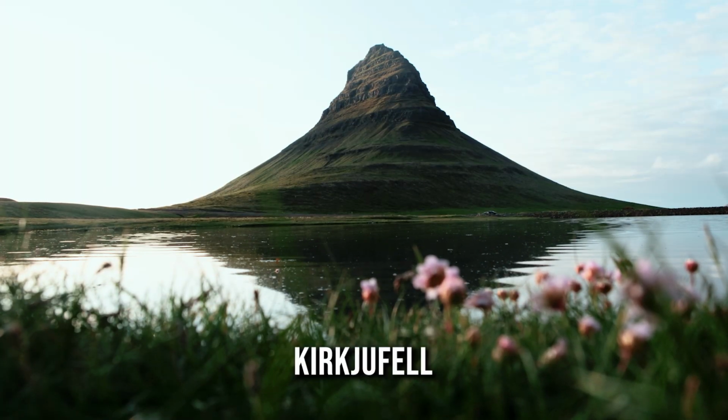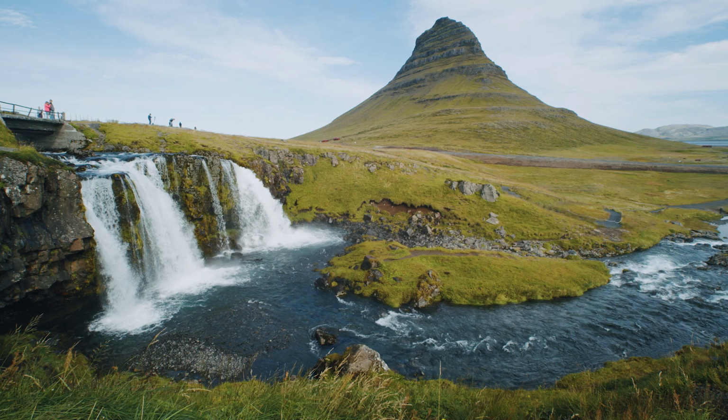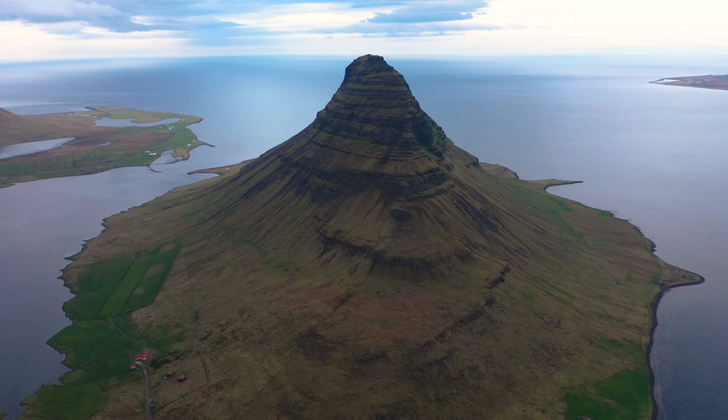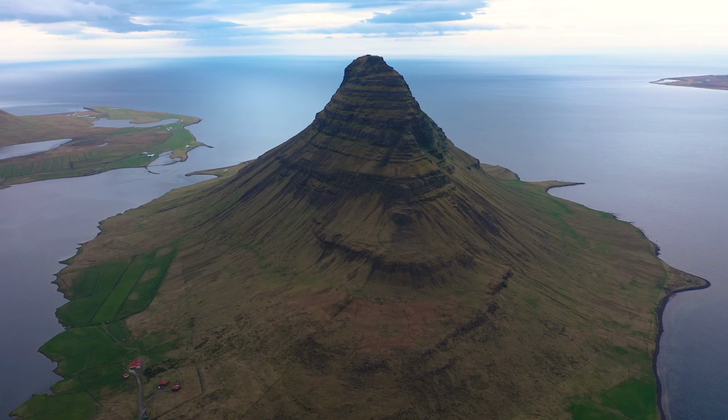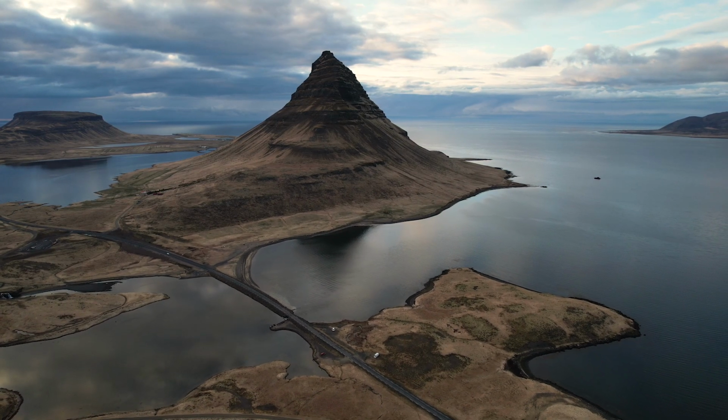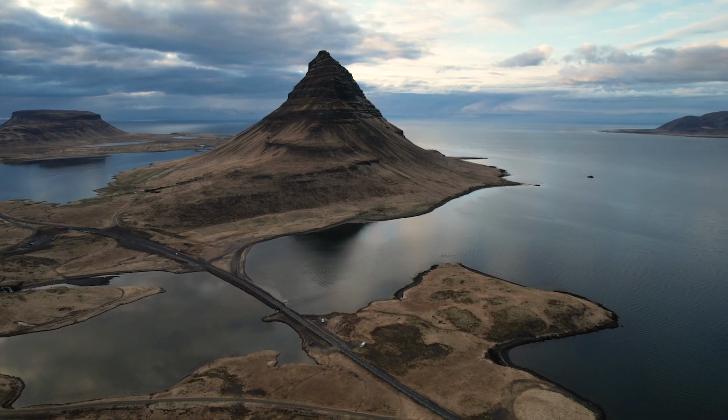Continuing around the peninsula, our next stop was Kirkjufell. This mountain and the waterfall next to it have been named the most photographed place in all of Iceland, and with good reason. We were lucky enough to catch the sunset here, and it was so beautiful. I ran around for a few hours taking photos.